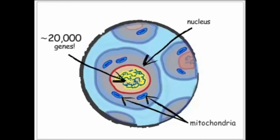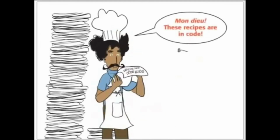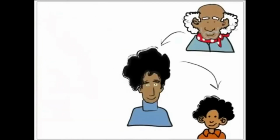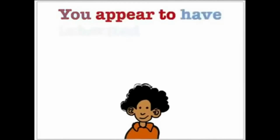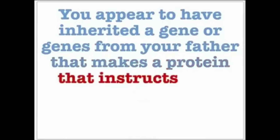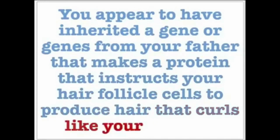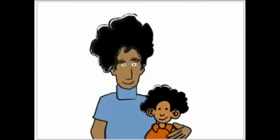You have nearly 20,000 genes. Genes are basically recipes for making proteins. These recipes are passed down from parents to children, generation after generation. So, when someone says you have your father's hair, what they mean is you appear to have inherited a gene or genes from your father that makes a protein that instructs your hair follicle cells to produce hair that curls like your father's. Whew! That is a mouthful. It's much easier just to say you have your father's hair.